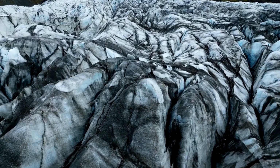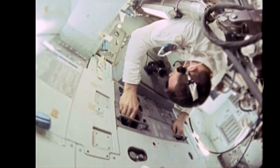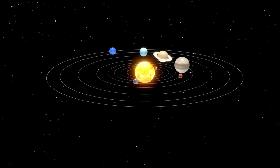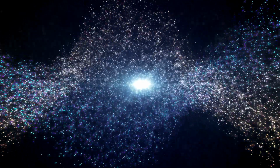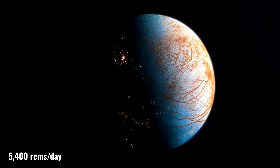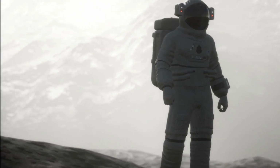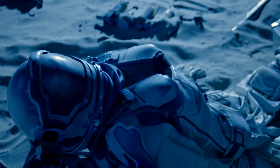Just to get there. The crew would be living inside a spacecraft the size of a large apartment for years in the most radiation-soaked region of our solar system. Because here's the thing nobody puts in the brochure. Jupiter's magnetic field generates a radiation belt that bombards Europa's surface with the equivalent of 5,400 rems per day. A lethal dose for a human is around 300 to 500 rems total. You step outside unshielded on Europa, you're dead in hours.